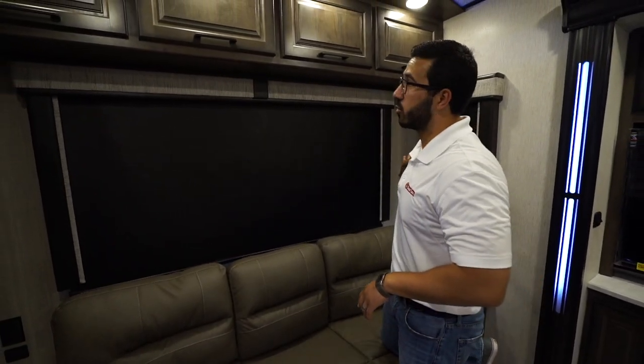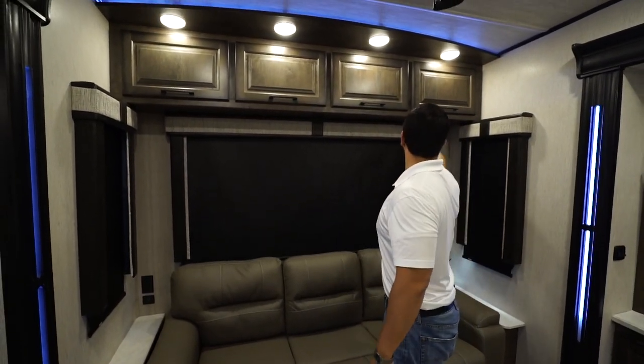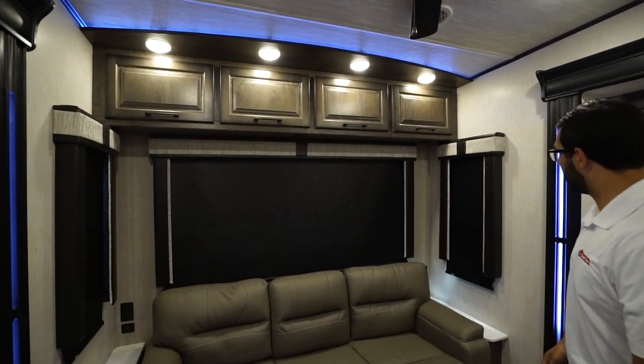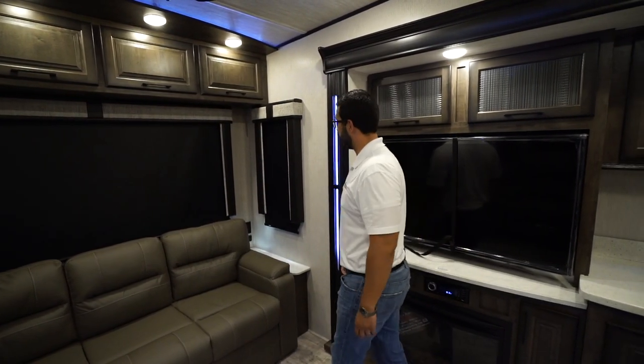And you will see the big rear picture window, which lets in a ton of natural light. And if you have a nice view out the back, you can really enjoy that. Storage all the way across the top, more lighting, as well as the accent lighting up top. And speaking of accent lighting, you can see the accent lighting right here in the slide fascias. You'll have that on both sides.